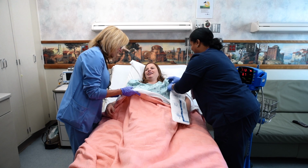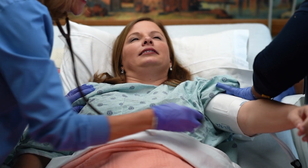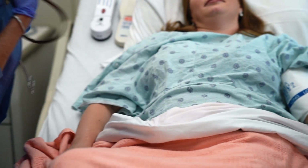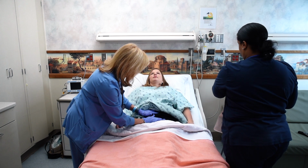Right after delivery, your temperature and blood pressure will be taken until they are stable. A nurse will observe you as you rest. You may have afterbirth pains, which are cramps caused by your uterus shrinking. Sanitary pads are used to absorb the discharge of the uterine lining.